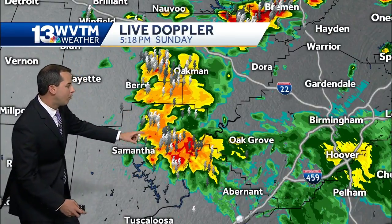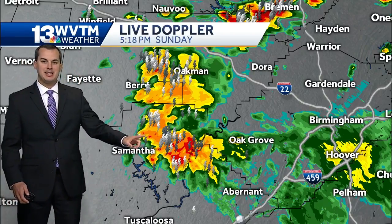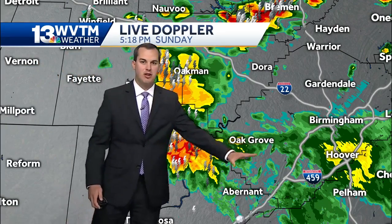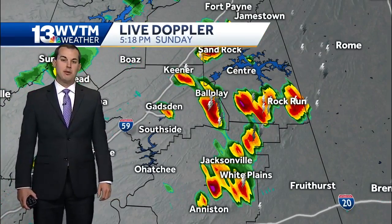Very heavy rainfall in northern Tuscaloosa County, just to the east of Samantha. A lot of lightning embedded in this activity as well. Perhaps some winds 30 to 40 miles an hour, and then just some leftover light to moderate rain for much of the Birmingham metro. The heavy stuff, though, done with for Birmingham.